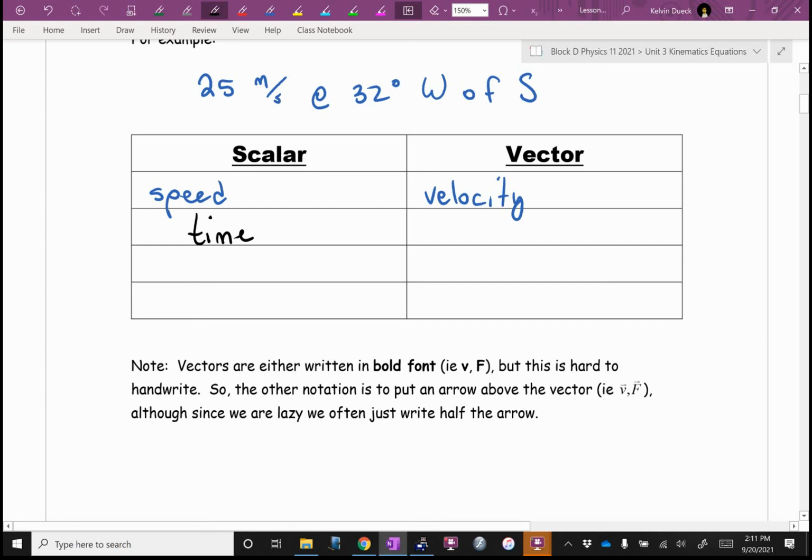Time is a scalar. How long was the movie? 2 hours north makes no sense. Even how long was the movie? -2 hours makes no sense. Well, I watched a movie where they went backward in time. No, time is a scalar. It's going to be positive. Okay.